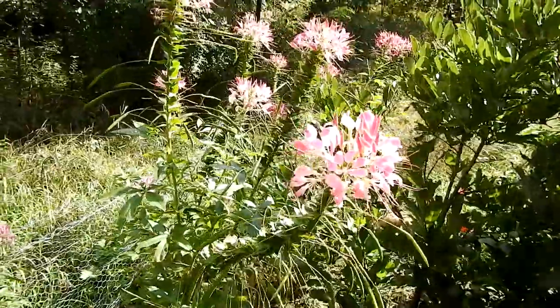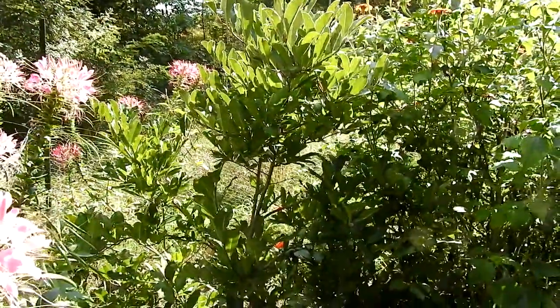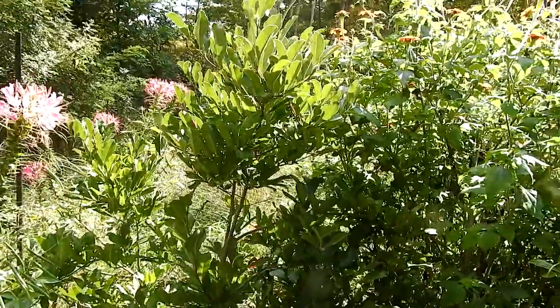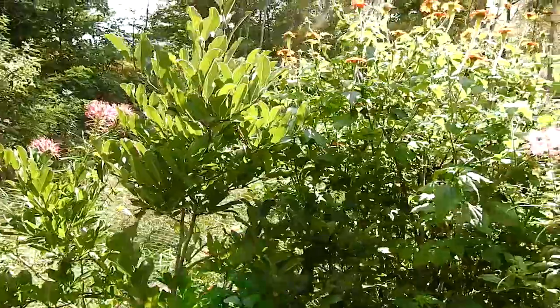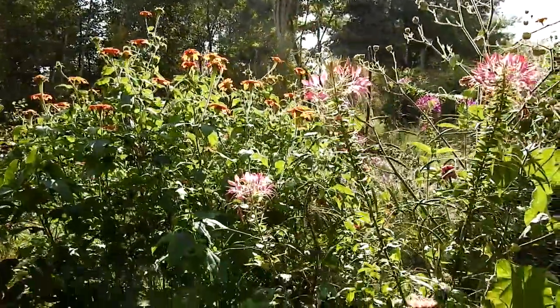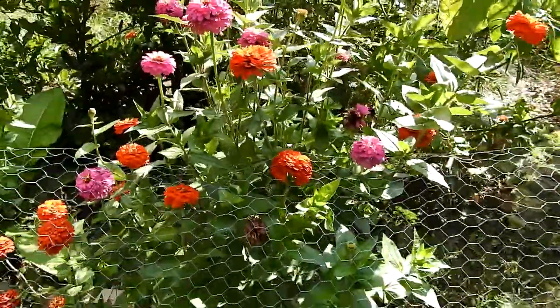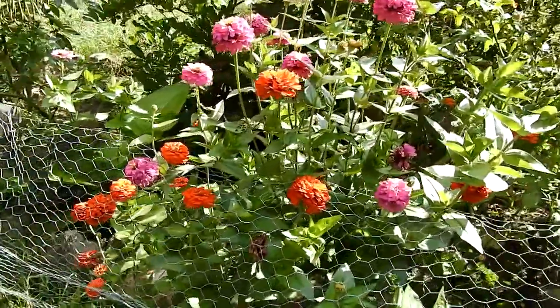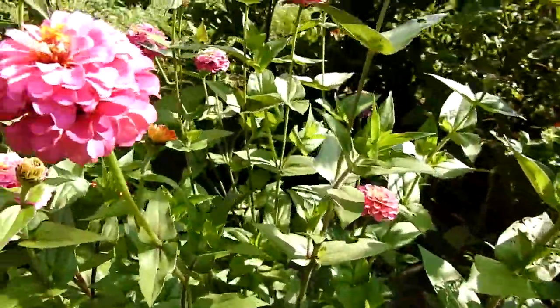mixed in with cleomes and a magnolia back here, a star magnolia that can survive these zone 4 or 5 areas. More Tithonia torch in the back. And this zinnia is just in beautiful bloom right now with orange and purple heads. Very pretty.